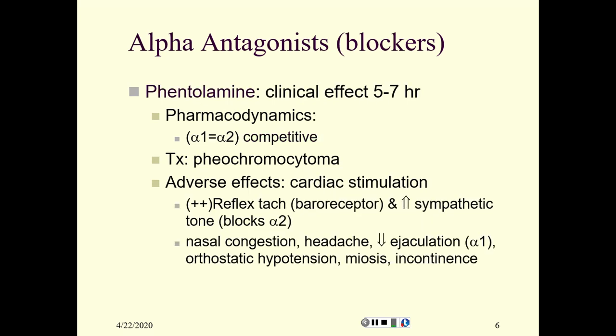This is an older drug that has the same effect, with the exception of the fact that this is a competitive antagonist. Its effects are seen along with the half-life of the drug. It is active at both alpha 1 and alpha 2 receptors, and there's a consequence to that I hope you'll understand by the time this slide is over. It can also be used in the treatment of pheochromocytoma, maybe in conditions that are not as severe, so severe that they call for the use of the previous drug, phenoxybenzamine, but still could be used in pheochromocytoma.